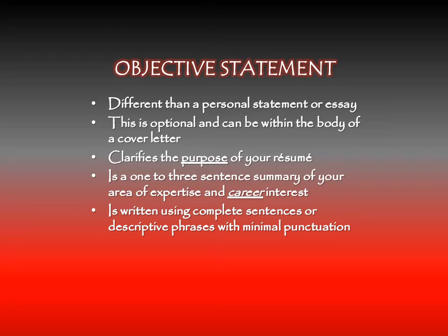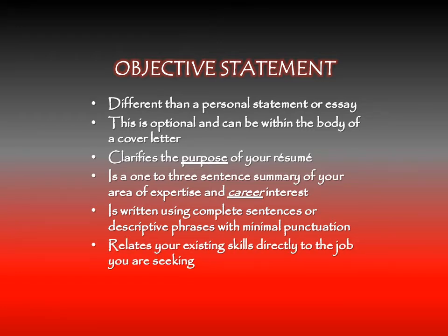And so then it's also written using complete sentences or descriptive phrases with minimal punctuation, not a lot of dashes, hyphens, not a semicolon or a colon. Okay, make it complete sentences, make it very precise and descriptive. So it's going to relate your existing skills directly to the job or the grad school program you are seeking.